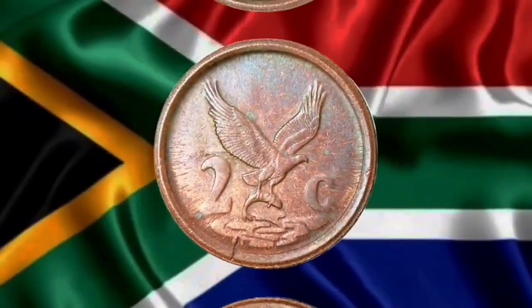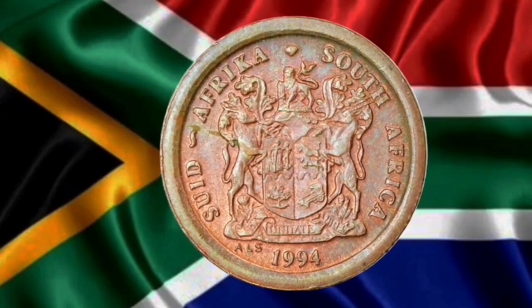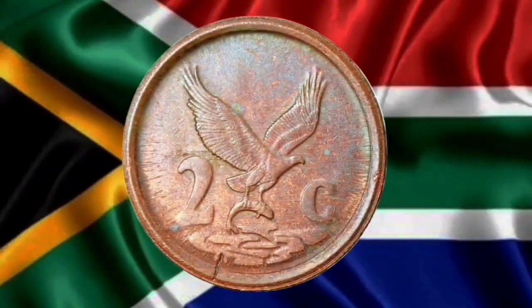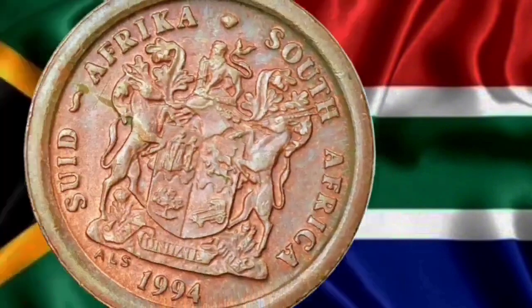This coin, the 1994 2 cents coin from South Africa. The 2 cents 1994 South African coin is part of the country's modern coinage system introduced after the end of apartheid, during a significant transitional period in South African history. This coin not only represents currency but also symbolizes the change and hope of a new nation.